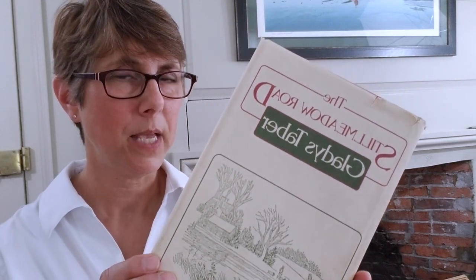So this is Still Meadow Road by Gladys Tabor. Gladys Tabor died quite a while ago, but she was a writer in the 60s. We've had this for a long, long time. It's really a beautiful book. Originally, copyright 1959, 1960, 62.